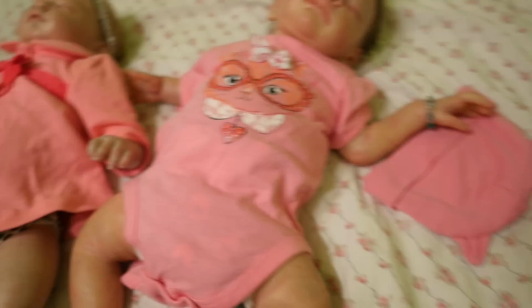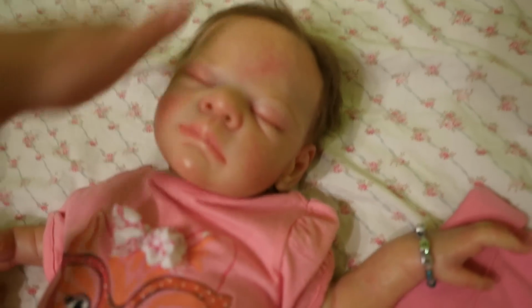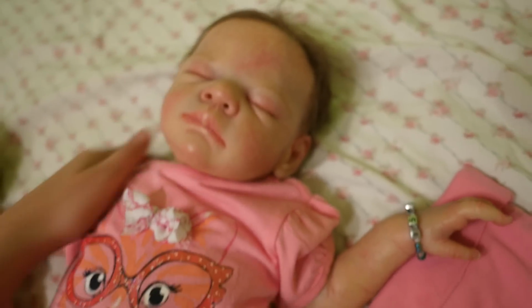So, those are the major differences about them. They're both super pretty, and their artist is amazing. I love her so much.